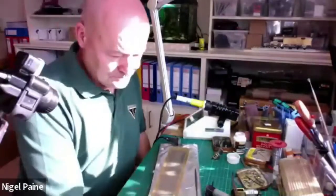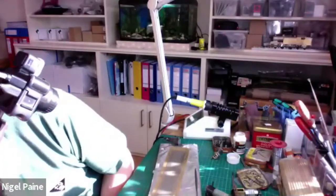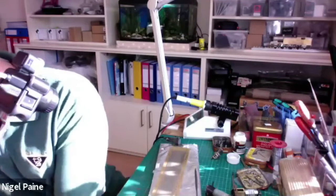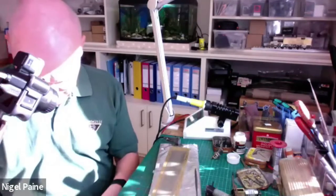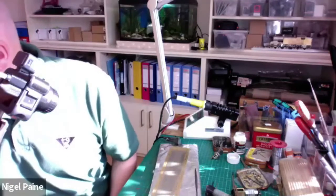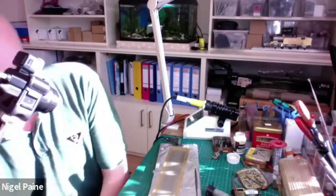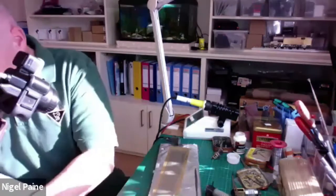Right. I should find something else to solder up. I've got everything ready for you. It was all sitting on a chair, and about 15 minutes before this all started, the cat got into the room. Everything got scooted around the bloody workshop.